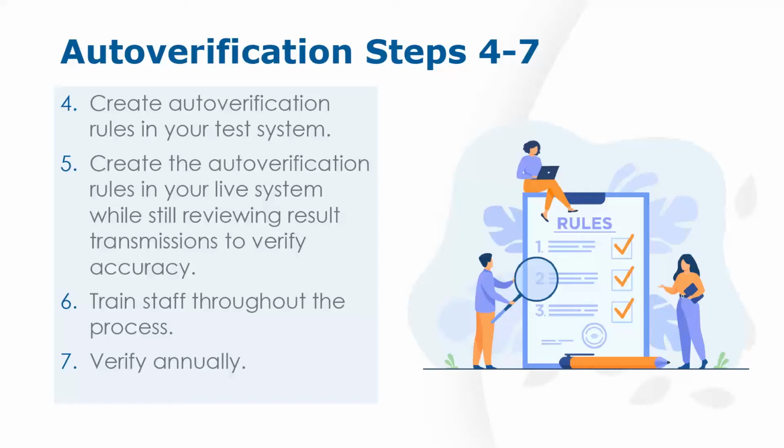Your review should include enough volume that several tests fail to auto-verify, and ideally you would like each reason for a failure to happen. So you want one that's out of reference range, one that fails delta check, that type of thing. And you can create a spreadsheet to keep track of that and document that. You want to train your staff throughout the process, and then you have to verify your auto verification.